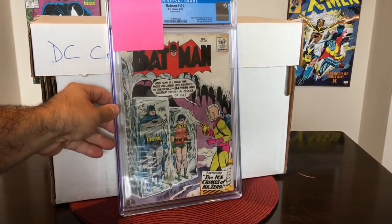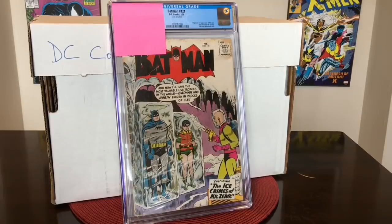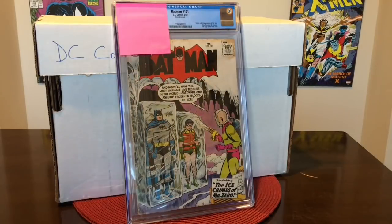All right, here's another pre-1975 comic book. This right here is Batman 121. It is the very first appearance of Mr. Freeze, but he was called Mr. Zero when they created him in 1959.